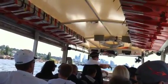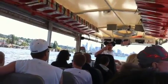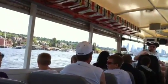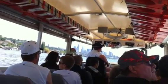Alright, well here we are, we're making our way out into Lake Union. Now Lake Union actually gets its name because it joins two bodies of water together. If we were to go through the canal that direction, we'd actually end up in Lake Washington. All of that water flows through here and empties out of Puget Sound, which we saw earlier with Elliott Bay.